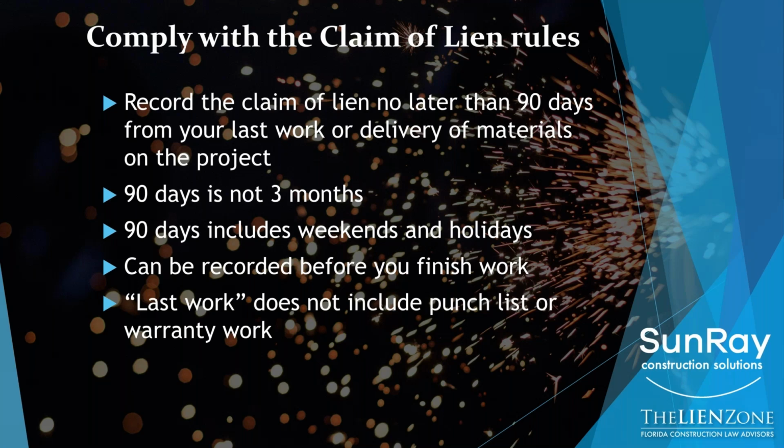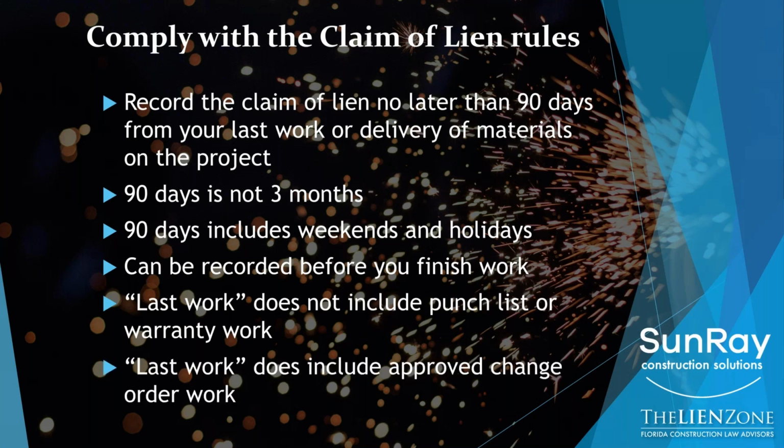Last work does not include punch list work or warranty work. So it's got to be work under your contract, but it can include work that is performed pursuant to an approved change order.